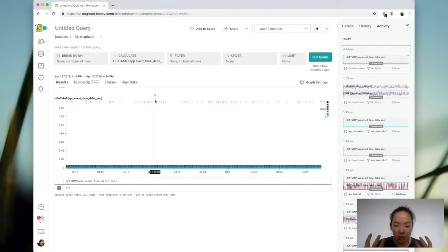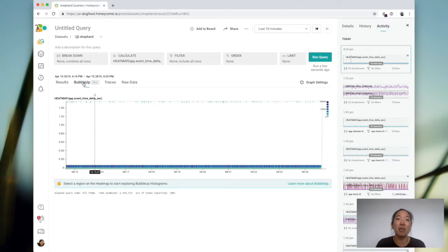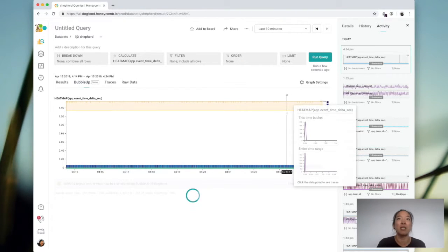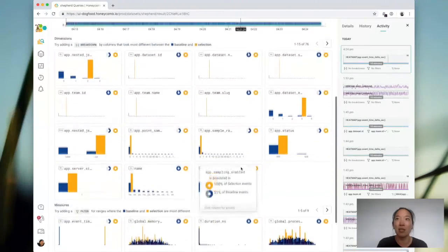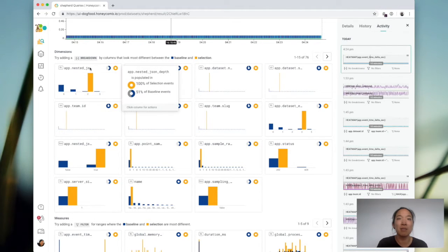One of the interactions we've always wanted to be able to support in Honeycomb is being able to say, well, this artifact on a graph is weird. Why is that? And with something that we call bubble up, you can. We can select the section on this heat map to say, tell me what's different about the events that are coming in to our API server that end up inside this selection versus the ones that end up outside the selection. So if we scroll down, remembering that our selection is the yellow area, we can find out that, well, all right, they're sending JSON in of a particular structure. But more interestingly, there's one specific data set that's doing that. One specific data set on one particular team.